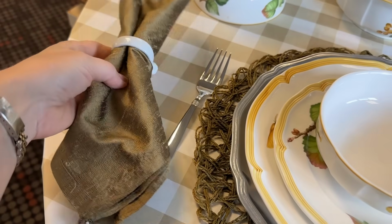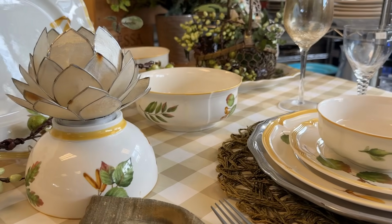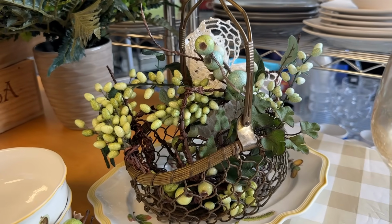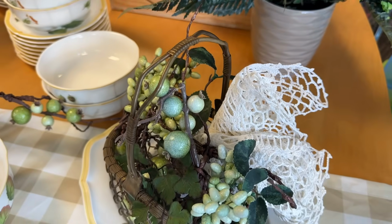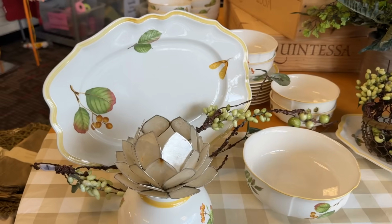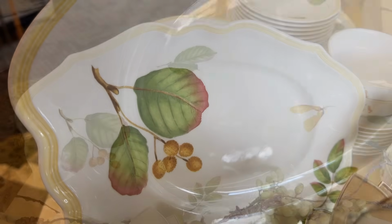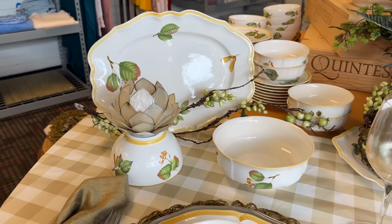I'm loving the sheen of these napkins. I found some white porcelain napkin rings, and a brass basket from India, and green berries that I found in the store, and I've tucked a lace doily inside and placed it on a platter in this pattern. And there's that pop of pink again, if you're thinking about depression glass. Would be a lovely addition. And a tea light candle holder.